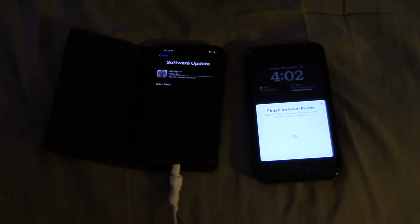Hopefully what it does is during the software update, I don't actually know how it works. I never moved from one iPhone to another like this, or I did it three years ago and I forgot exactly how it went. So I'm going to wait a little bit and I'll be right back.